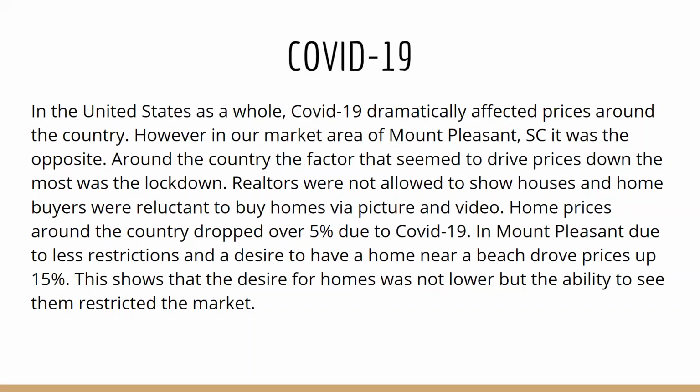COVID-19 has had a big impact on the housing market. In the United States as a whole, COVID-19 dramatically affected prices around the country. However, in our market area of Mount Pleasant, South Carolina, it was the opposite. Around the country, the factor that seemed to drive prices down the most was the lockdown. Realtors were not allowed to show houses, and home buyers were reluctant to buy homes via picture and video. Home prices across the country dropped over 5% due to COVID-19. In Mount Pleasant, less restrictions and a desire to have a home near a beach drove prices up 15%. This shows that the desire for homes was not lower, but the ability to see them was restricted in the market.